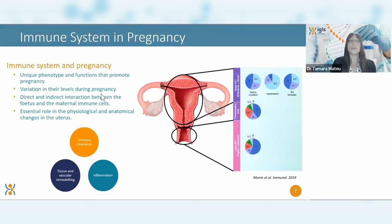As I said before, these immune cells located in the female reproductive tract have a unique phenotype and functions that promote pregnancy. These immune cells are located throughout the female reproductive tract during, before, and after pregnancy. As you can see here, depending on the region of the female reproductive tract, the levels of these immune cells are different and specific. And that is because in every location, there are functional needs that need to be met by the immune cells. So the immune profile of every region is specific for that function.